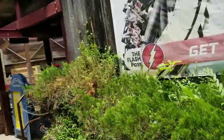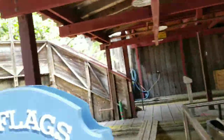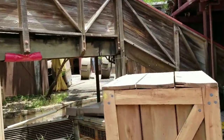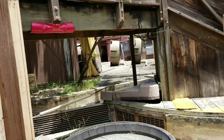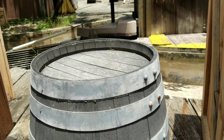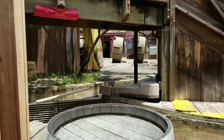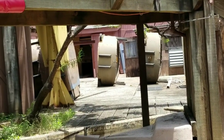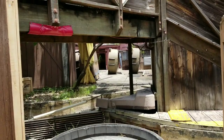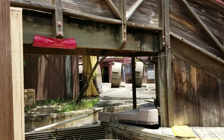Get on down this direction. And if you look back over in that area, you can see some of the boats sitting there. They're turned on their sides, and that's an area that normally isn't viewable to the general public. So that's obviously work being done.